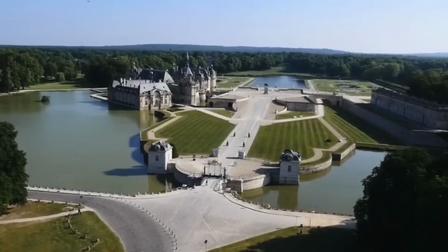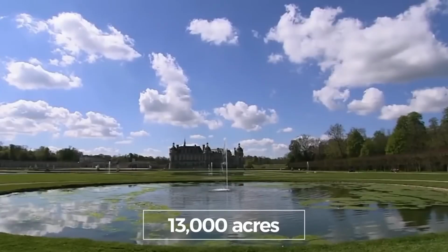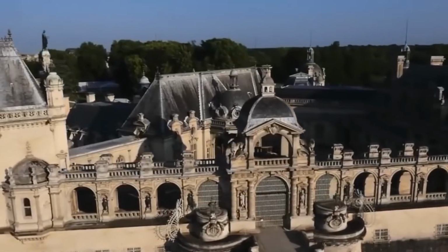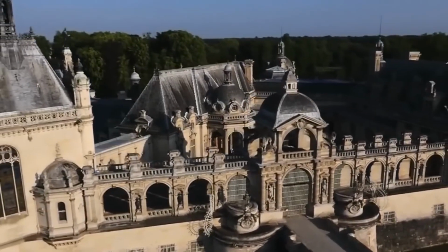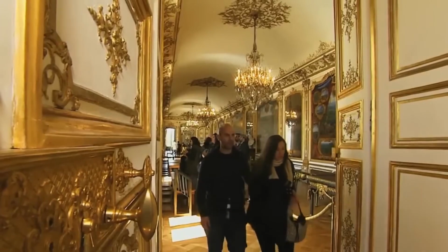The palace is surrounded by 13,000 acres of park and game reserve, with native red deer and many other animals. These days, Chateau Chambord is a popular tourist attraction that hosts more than 700,000 visitors each year.